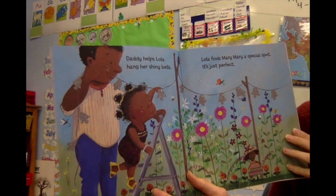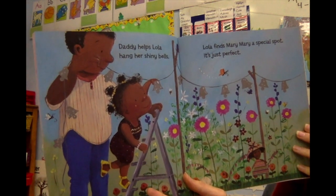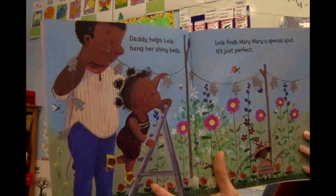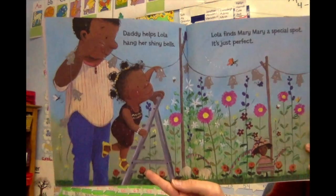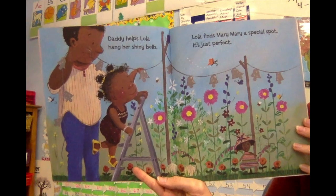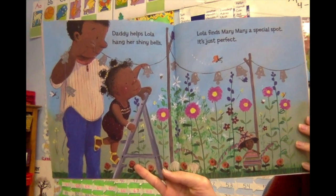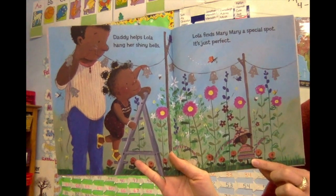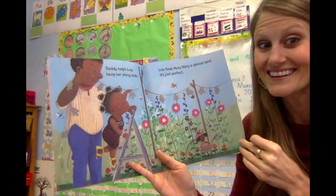Daddy helps Lola hang her silver shiny bells. Lola finds Mary Mary a special spot. It's just perfect. Can you find her doll Mary Mary in the picture? Down here with all the pretty flowers. So she's getting her garden all ready.